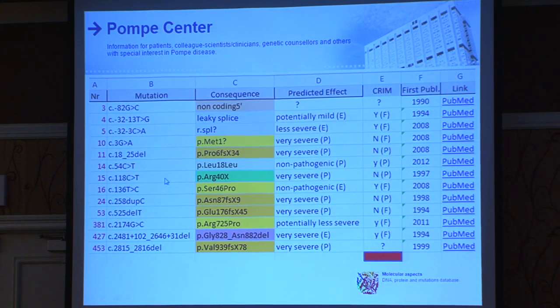It's by prediction. But when you are at the very far end of the genetic code, you have made 99% of your acid alpha-glucosidase. So is this CRIM positive or CRIM negative? And then you don't know, and you have to investigate. And here, for instance, this deletion was investigated experimentally, and it is CRIM positive.